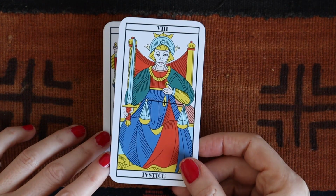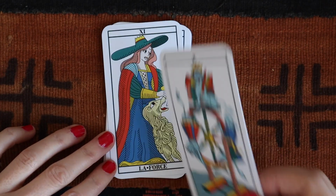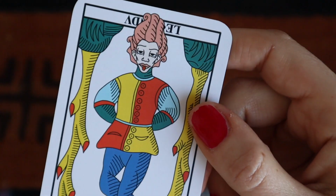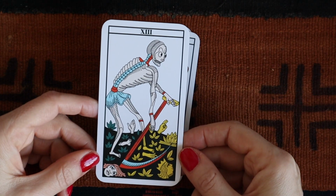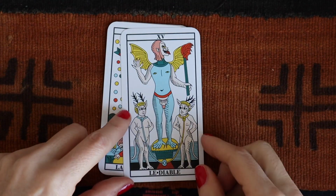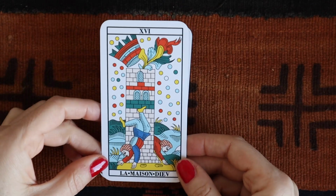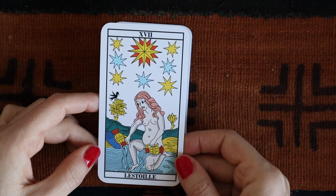Oh, Justice is pretty cool. She looks a bit alien also. So there's Hermit. Happy Sphinx on the Wheel of Fortune. The Strength. La Pendule, so the Hangman has that funny face with the tongue stuck out, like in Noblet, and the Death, Temperance, Devil. Oh, that's interesting. A little bit different take, because usually the Devil looks straight at you, kind of like daring you. The Tower and the Star, a bit pregnant.